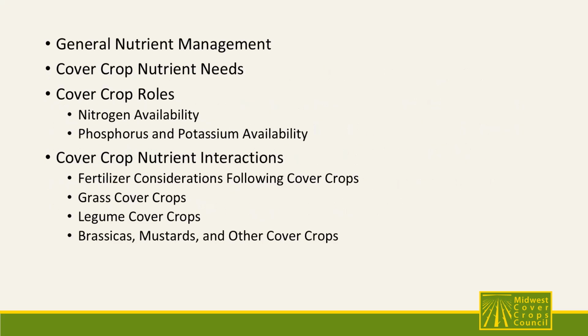So this is kind of our overview for today. We'll go through general nutrient management, what a cover crop needs as far as nutrients, and then the roles of cover crops in terms of nitrogen availability, and then phosphorus and potassium availability. Then we'll go over the details of cover crop nutrient interactions, as that applies to fertilizer considerations after your cover crop, and then specifically grass cover crops, legumes, and the brassicas and other broadleafs. We'll go through each section, a few slides at a time, and then we'll have an opportunity for Alex and Matt to share any additional comments, or if we have questions.